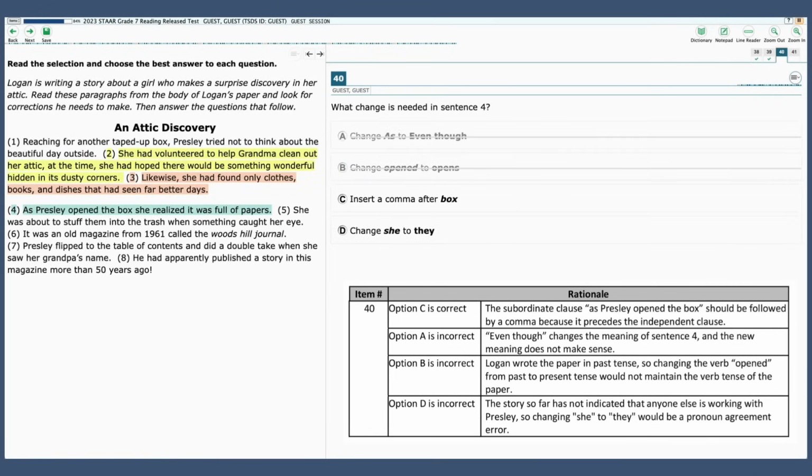So it'd be as Presley opened the box, comma, she realized it was full of papers. Okay, yes, that's correct because there's a subordinate clause here where she's opening the box and it needs to be set apart with a comma before the independent clause follows. So that one's correct. All right, let's look at the last one.